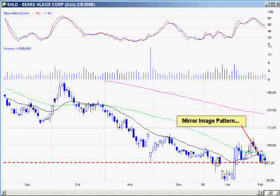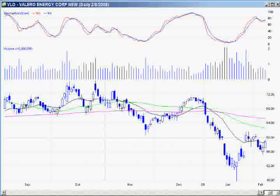So this is starting to turn into a nice consolidation here. Mirror pattern still works here. A breakout or break below of either pattern is good, but I'm thinking Shield's going up. So just watch that one for a break above that level there. VLO. I've been calling for a move up in this one. I like it. It's just an uptrend. It looks good. I'm not going to mention any more.